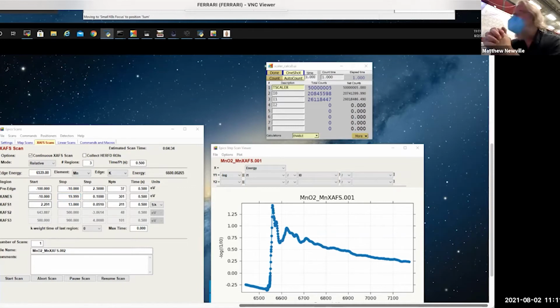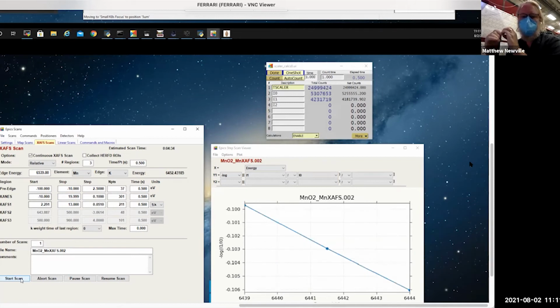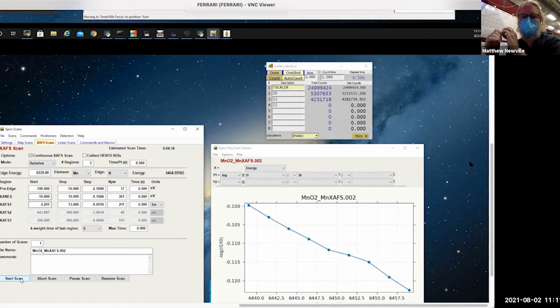We could also go measure a couple of the other samples, because we'll see that there's a big difference in them. It's just whether or not this XAFS is very good. If that's okay. We'll try this one again.